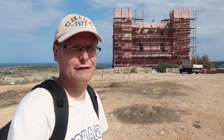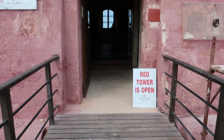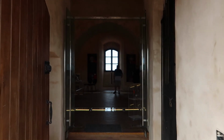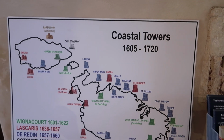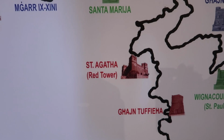It's €2.50 to get inside and get to the top, so that's what I'm gonna do. Has the tower always been red? Oh, yes.